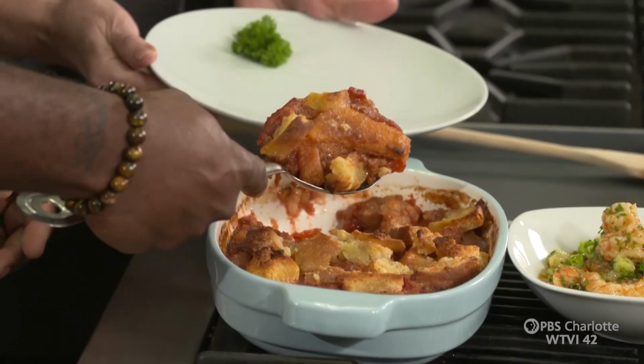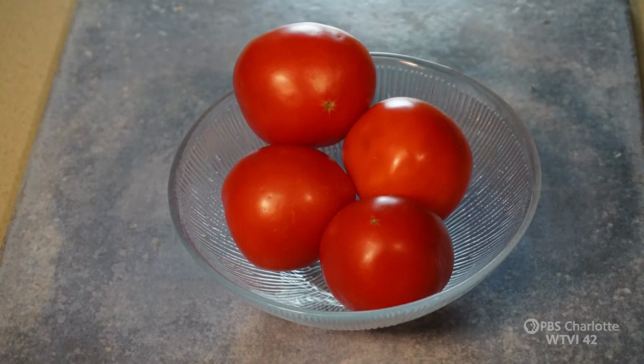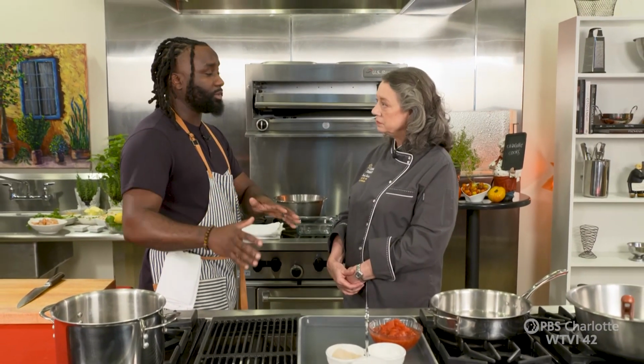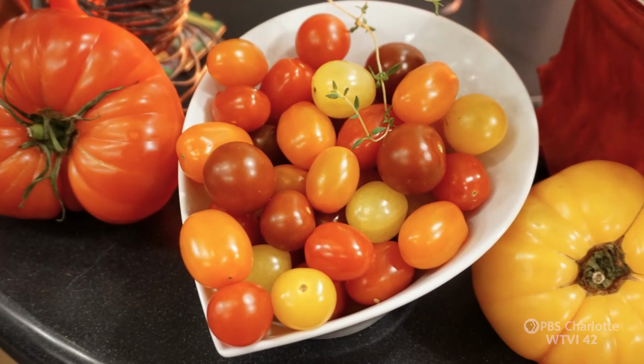So what do you need to make tomato pudding? So we need some stewed tomatoes, and then we have a combination of stewed and fresh, just to give it a real nice texture. You want those fresh, in-season tomatoes to come through, but you can totally use these tomatoes year-round. Now, does it matter if they're red or green? Oh, yes, it does actually matter.